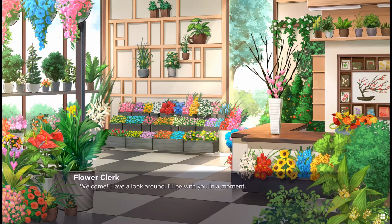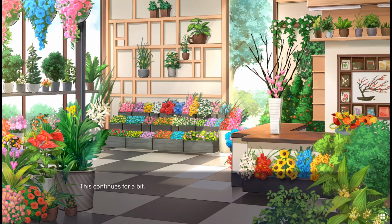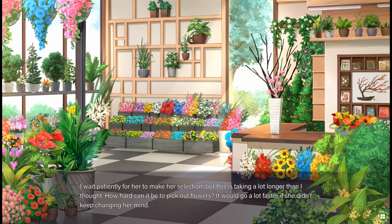Welcome. Have a look around. I'll be with you in a moment. Thanks. Erlyn already inspects the flowers. She kneels down to get a closer look, touching the petals. After making a circle in the store, she nods, calling over the clerk. Yes, let's grab some of these sweet pea blossoms and bell flowers. She points at the different plants while the clerk scrambles to collect them. Add the hydrangeas. The clerk reaches for the flowers. Actually, no. Leave out the hydrangeas. Let's add camellias instead. This continues for a bit. Sometimes Erlyn seems certain about her choice, but a moment later we'll reconsider. I wait patiently for her to make her selection, but this is taking a lot longer than I thought.